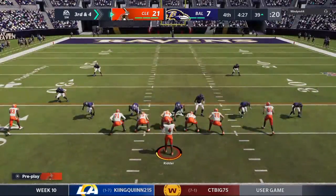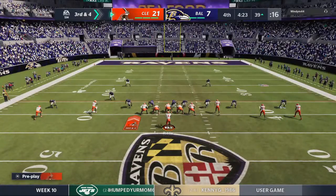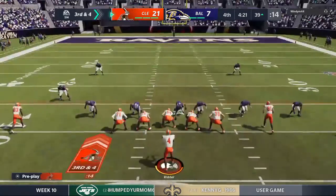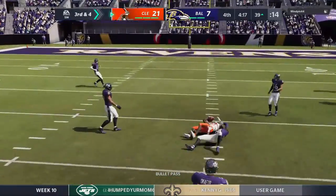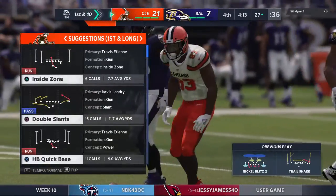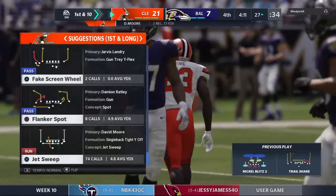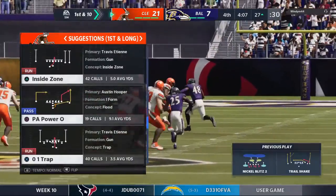The Browns on 3rd down, lacking much success, just 2 for 7 to this point. This is 3rd and 4. He'll drop to throw, and he's got his target. That's Moore. And he is going to have a Browns 1st down as they're able to get the 3rd down conversion. That's good for a Cleveland 1st down, an 11-yard pickup.